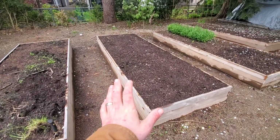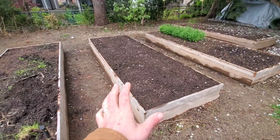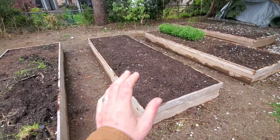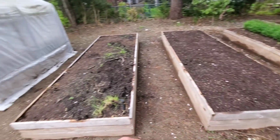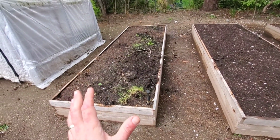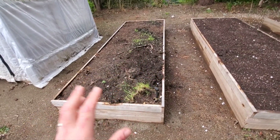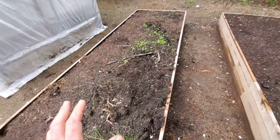I just wanted to show for a moment the difference between the beds. This bed I've prepped. I've raked out the soil so it's level. I've fertilized it. It's all basically ready for planting. It's all good to go. This one, however, well, you can see it's not so ready. I've got a little bit of weeds growing back there, and let's take a look at the soil quickly.